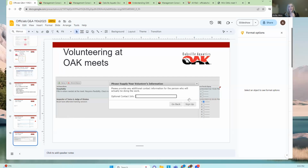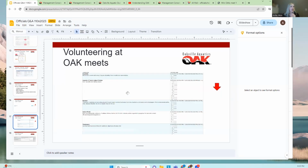A couple of very important things at this juncture. Please do not sign up for a job if you don't know what it is, okay? So if you have taken the timer clinic, you may sign up as a timer. If you have not taken any clinics at all, the positions that you are qualified to do are hospitality, which does not require any qualifications. Marshals, does not require any qualifications. As one might imagine, if you sign up for senior officials, you are required to be a senior official. We get a remarkable number of people signing up for senior official positions when they have done nothing.